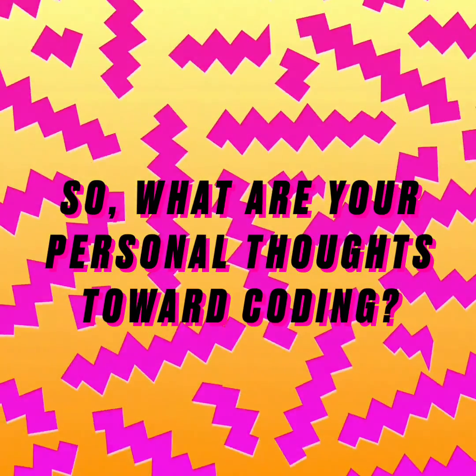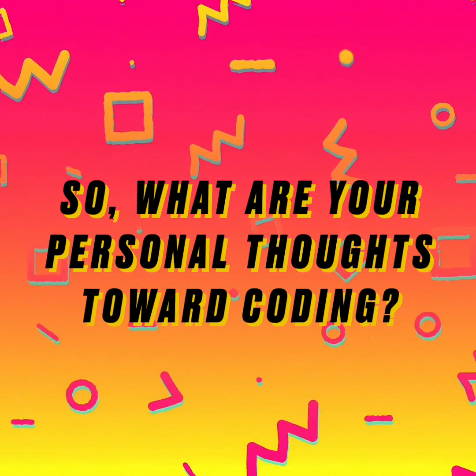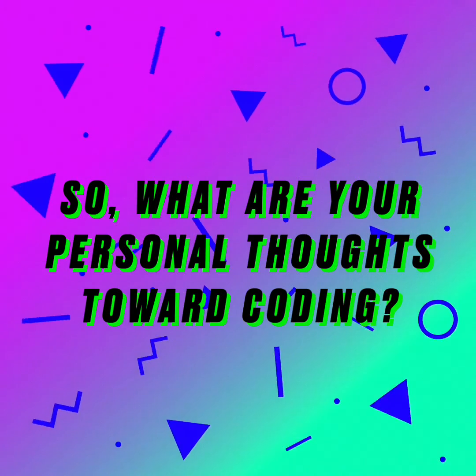Now that you've had some chances to hear about the pros and cons of coding and also get an insight from experts, what are your personal thoughts on using coding in the elementary classroom?